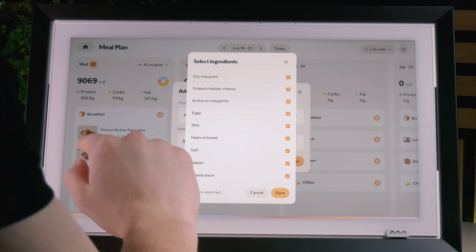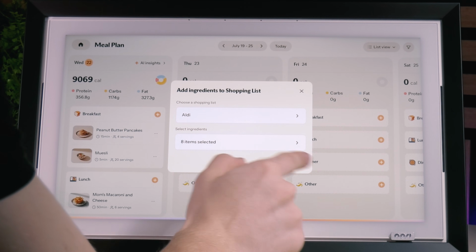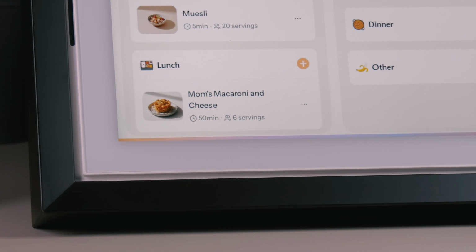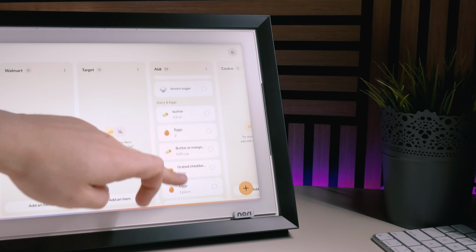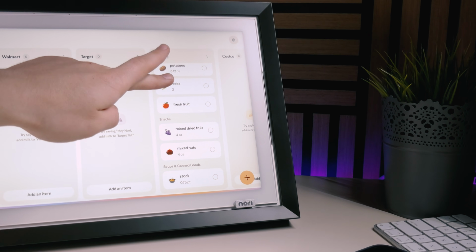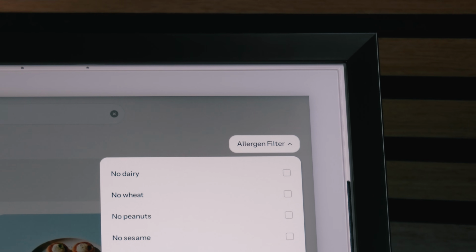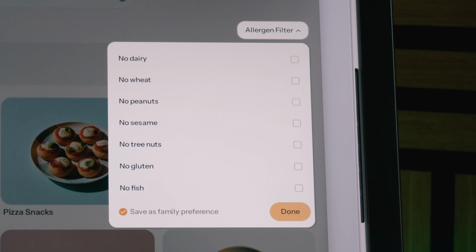Now let's look at meal planning. This is one of the clearest examples of how Nori connects the process from start to finish. A meal idea can move from a saved recipe into the weekly plan, then into a shopping list, and finally into a task someone can actually handle. The AI becomes more useful when it understands your household. If someone has a food allergy or a specific preference, it can remember that when suggesting meals.